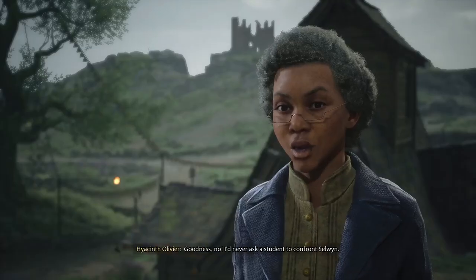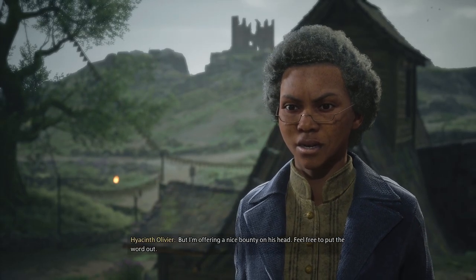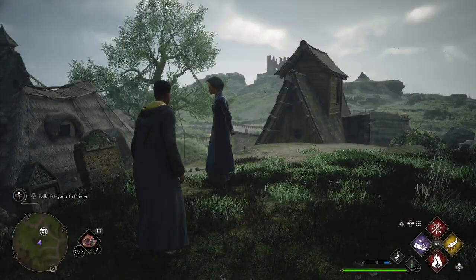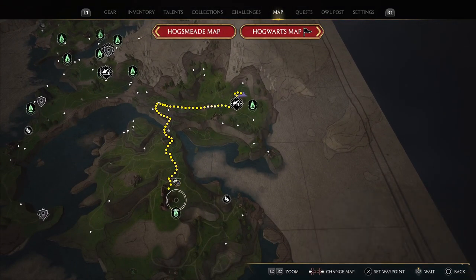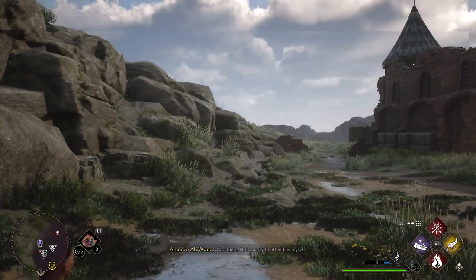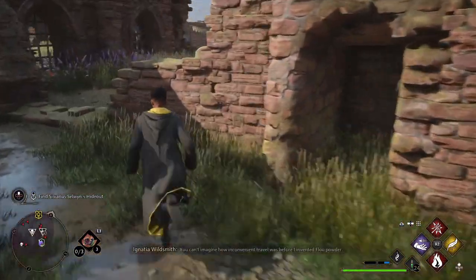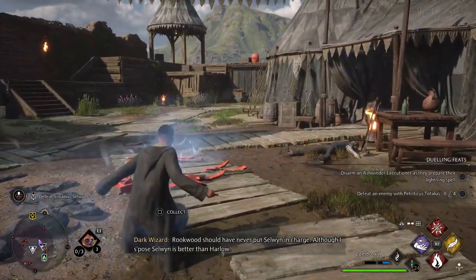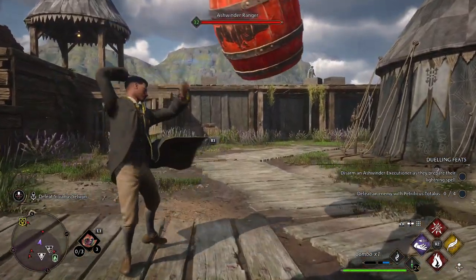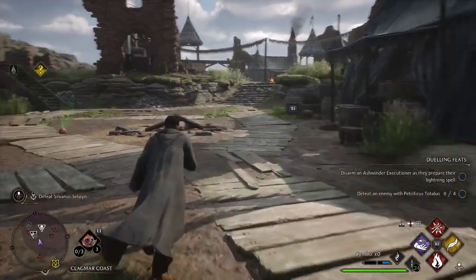I could take care of Selwyn for you. Goodness, no. I'd never ask a student to confront Selwyn. But I'm offering a nice bounty on his head. Feel free to put the word out. I only want Craigcroft to go... Goodness. Not a party to attend by myself. You can't imagine how inconvenient... Rookwood should never have put Selwyn in charge. A maneuver like that could have got us killed.